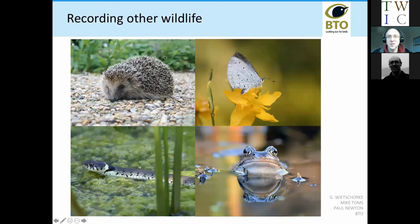So if you want, you can record garden mammals and butterflies, reptiles, not that there are going to be too many grass snakes recorded in Scotland, amphibians and that sort of thing. So really, really rewarding, involve the family, just take a renewed interest in what visits your garden and contribute to this scheme. You can start at any time, you can do so year round.